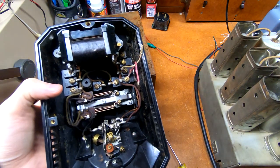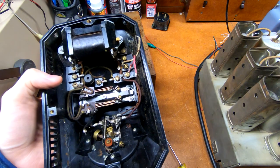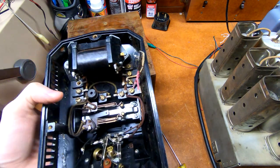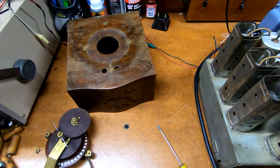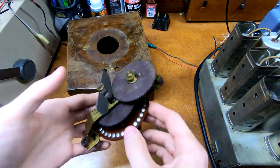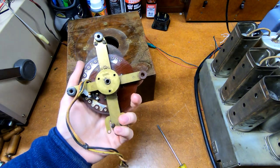So if you wanted to make your own, you would have to have some sort of relay in between this dial and the plate circuit to ensure that you're getting normally open instead of normally closed. That makes sense. So now, with the pulser unit out of the way, I suppose I should put this whole thing back together.